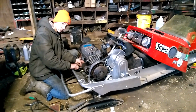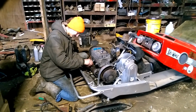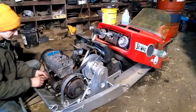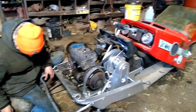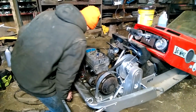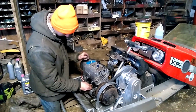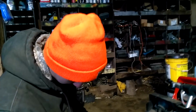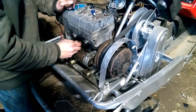Ethan, what are you working on? Nothing? This is his Ski Whiz snowmobile that he's restoring. Probably getting it ready because they're talking a snowstorm. Am I right? No, you won't ride it? Probably. What are you working on though?